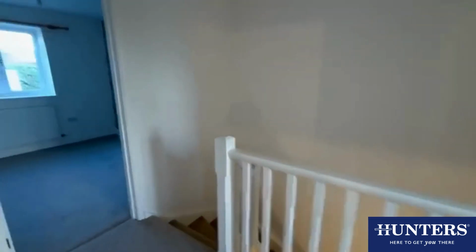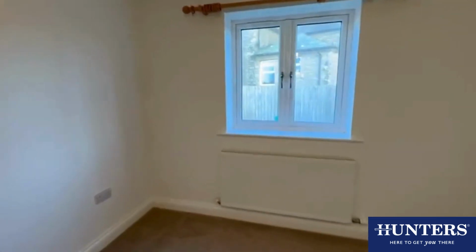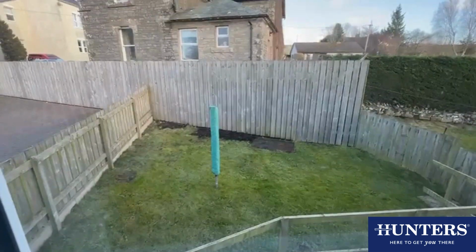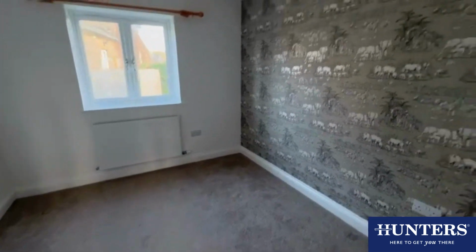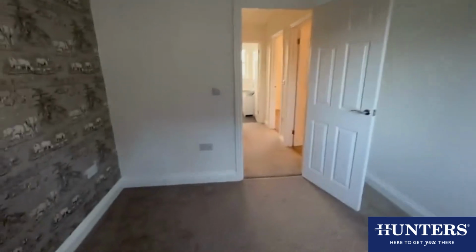The second double bedroom is to the back. It's a little bit bigger. And this one's looking out to the rear, and you get an impression there of the garden. It is raised up and very secure, so great for kids to the rear there. The third bedroom, it is a single, but actually it could even be used as a small double. It would certainly take a double bed. So again, this one to the back of the property, viewing out over the rear garden, and really spacious.